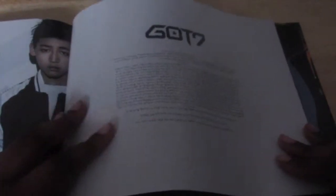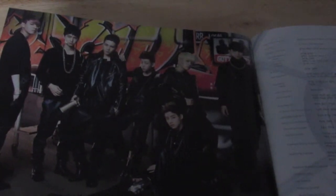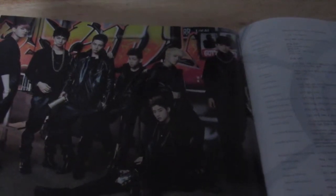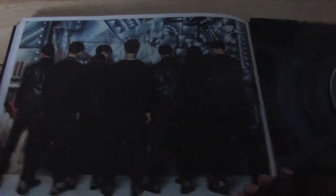And then GOT7. And then credits. And then the back of them. And then the back of the CD. And then the actual CD.